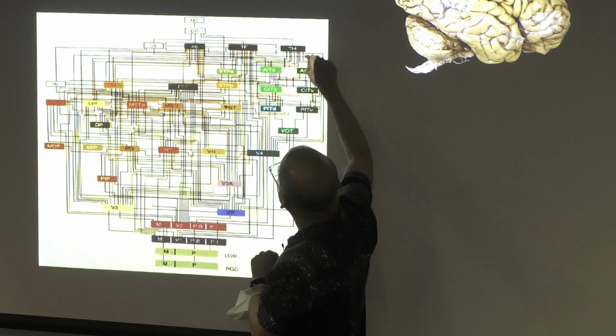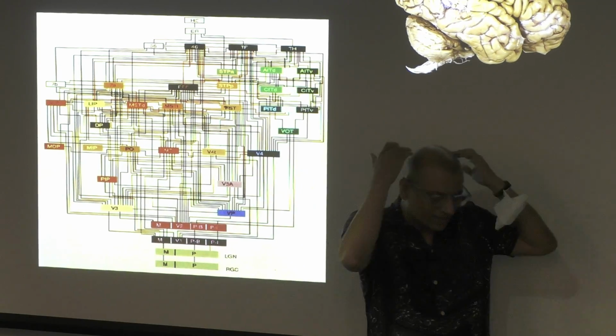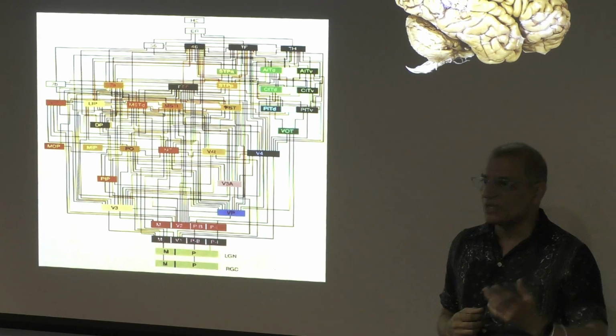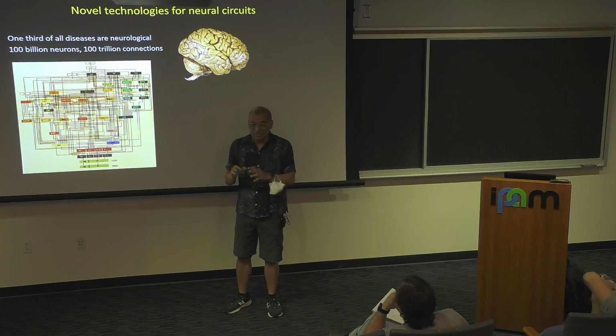One is the area called the IT cortex. IT cortex is somewhere here, deep down. That's the one that's involved in recognizing objects, recognizing faces in an invariant fashion. So that's one direction that people study a lot.